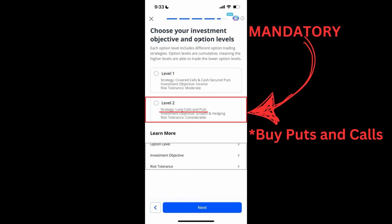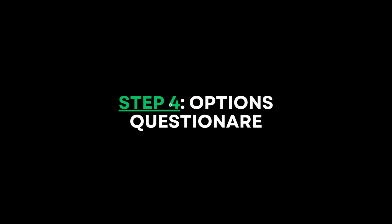Okay, this is extremely important. This is mandatory. You want level 2 options. Okay, you'll notice level 1 says covered calls and cash secured puts. Notice this does not mean you can buy calls and puts. Only level 2, or see how it says long calls and puts, okay? In regular people terms, not finance bro terms, that means buy puts and calls. So this is mandatory. Make sure you have level 2 options or you're gonna have to watch this video all over again.